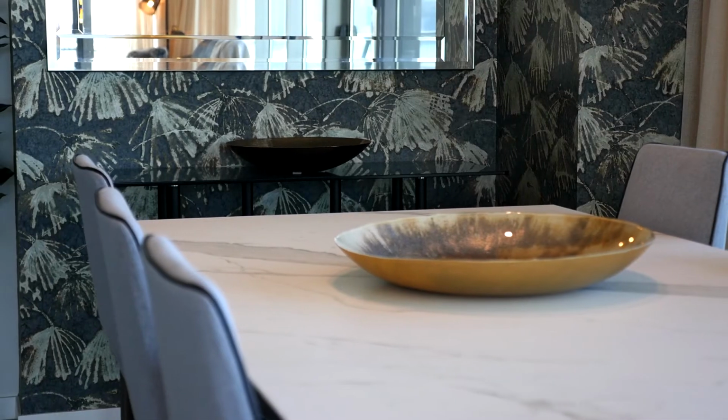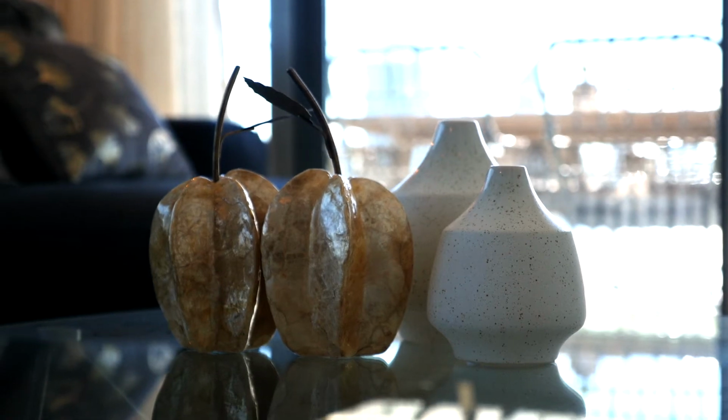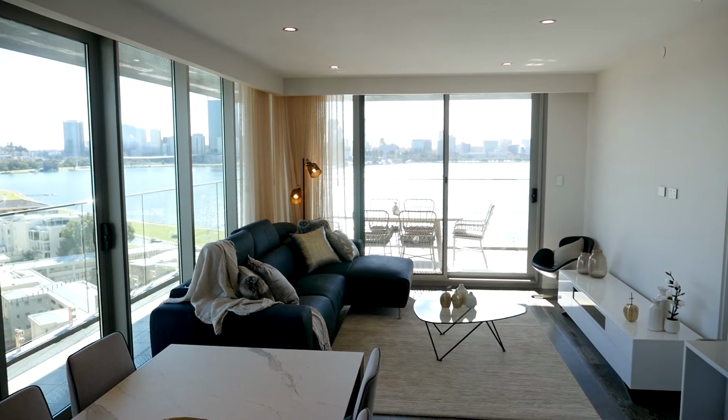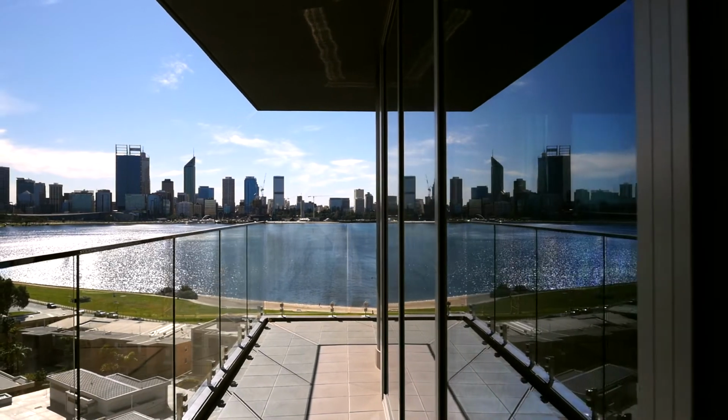When we first launched off the plan, it was really, really popular. We've got a great mix of 1, 2 and 3 bedroom apartments on offer. The brand new South Perth apartment block is 20 stories high. Obviously the views are a big draw card here. Almost every apartment in the building has phenomenal river views.